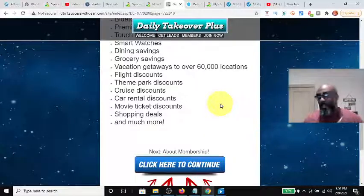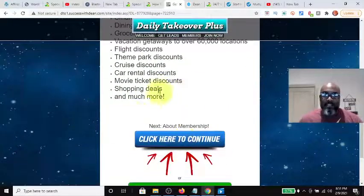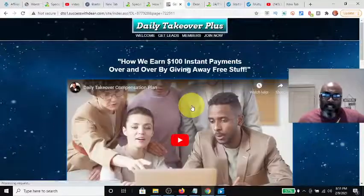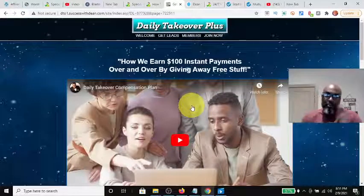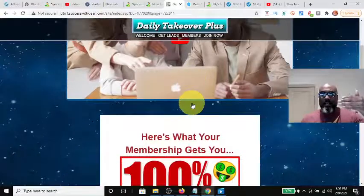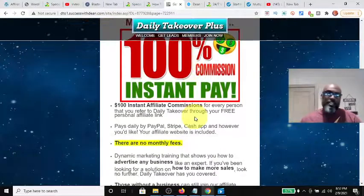So anyway, this is the system, like I said, the Power Lead system. These are some of the things that you get. The Power Lead system sets this up in a way that it steps new leads, new members through, and presents it in a way that just makes it look nice, right? It tells you it's 100% commission.